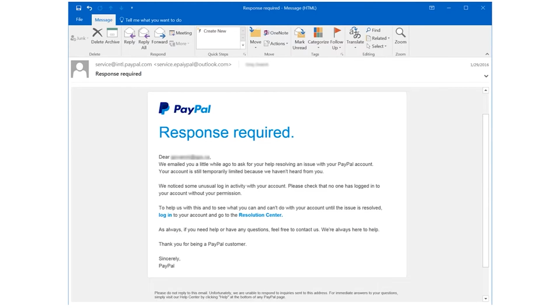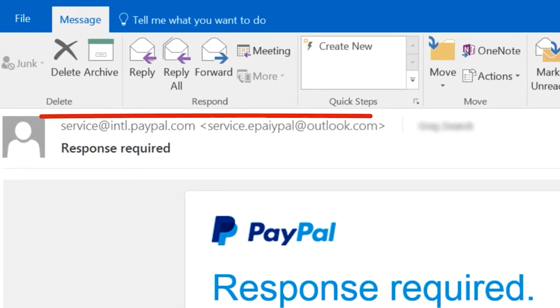This phishing message, claiming to be from PayPal, also uses an Outlook address, but any legitimate messages from PayPal should come from a PayPal email address.